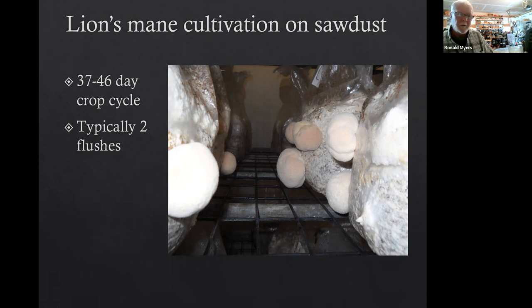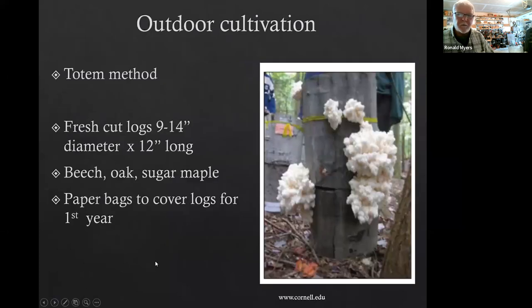So, very interesting group of organisms. And lion's mane will flush 37 to 46 days. You get a crop cycle. A lot of times you're using these formula bags where you put in the substrates by a certain recipe and then you inoculate. There's also the totem method where you take fresh cut logs.